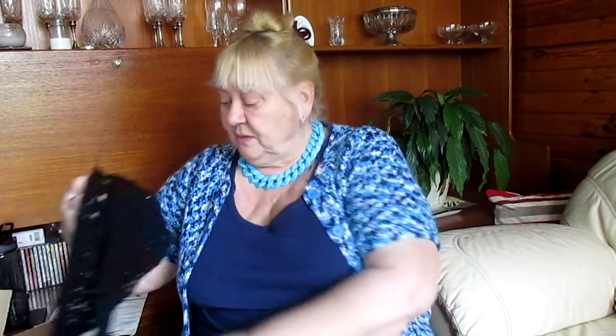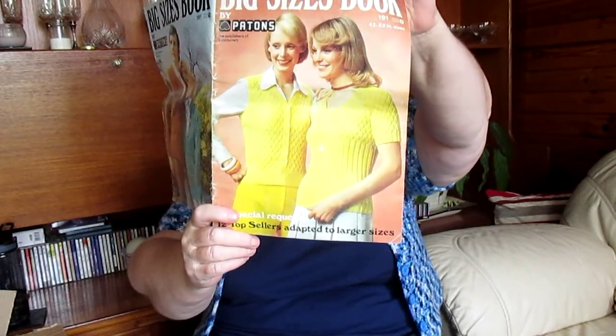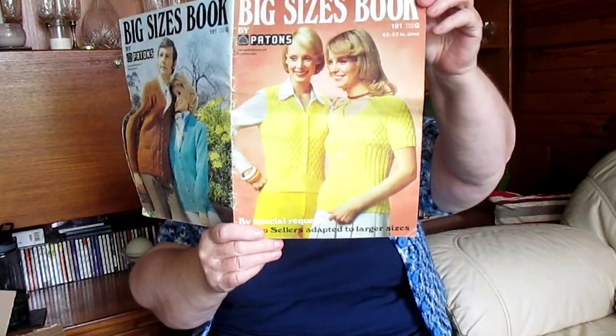What am I doing? Well, oh, I've left the pattern. No, I haven't, it's over here. I've got a customer who wants me to make a long version of this. It comes in a very old book, so you'd have to find the book of knitting and crocheting. It's an old Patons one, so I can't give you any clues as to look on eBay, Etsy, whatever, because you won't find it normally because it's an old pattern.